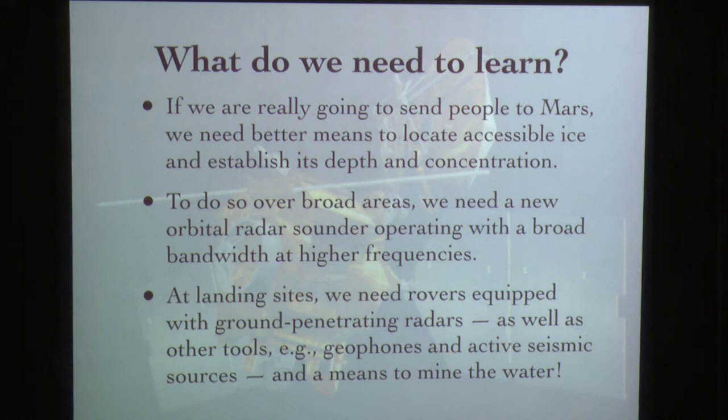If we want to do that over broad areas to sort of do a reconnaissance of where we really need to go, we need a new orbital radar sounder that operates in a broad bandwidth at higher frequencies than the two that we have now. And then when we decide where we're going to go, the rovers need to be equipped, obviously, with ground-penetrating radar like the ones that we're sending next, but other tools as well. There's some issues concerning radar attenuation in different materials. Even if the water ice is there, maybe we won't be able to see it. So other methods, such as active source seismic, comes to mind with my background, might be necessary to find that ice.